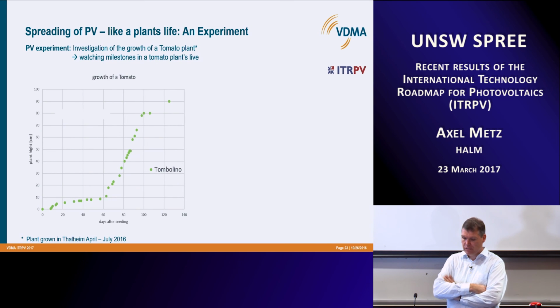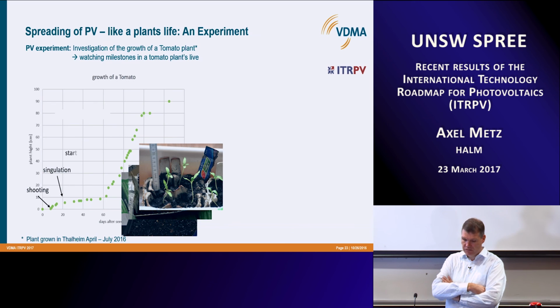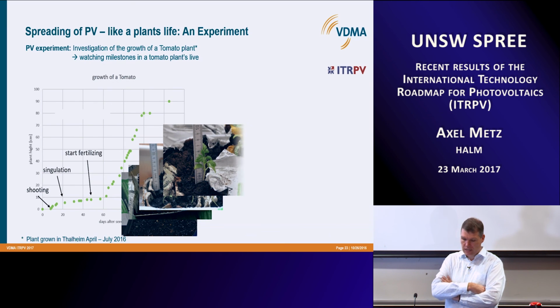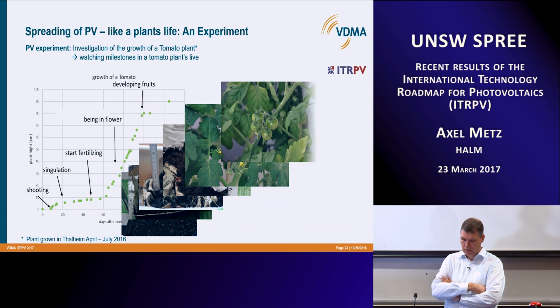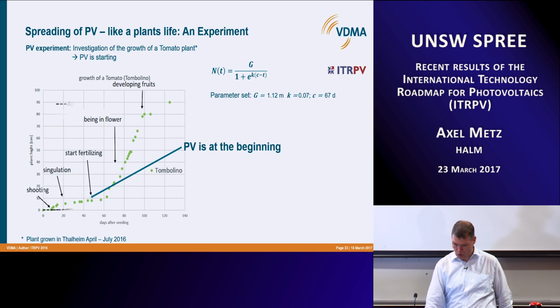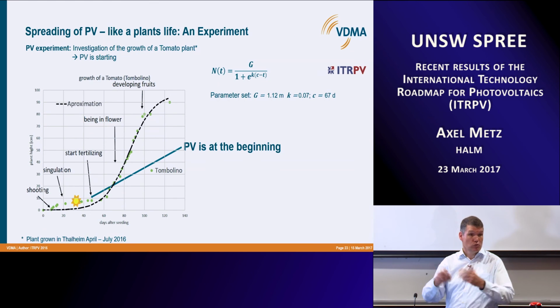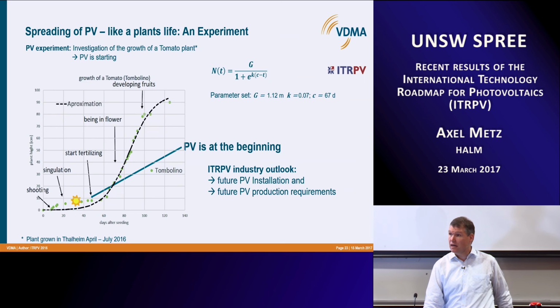So spreading PV can be seen like a plant where you seed it and then it's shooting. Then you do some singulation. That's what's happening with the PV industry right now. Then it starts fertilizing and it's growing, it's flowering, and then it finally develops the fruits. So this was an experiment done by Markus Fischer, one of the co-authors of this, and he made this parameter set just to show that there is this S-shaped learning, which you see from many industries, and you can take this to PV, and PV is just down here.